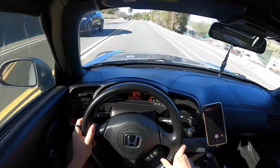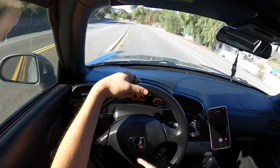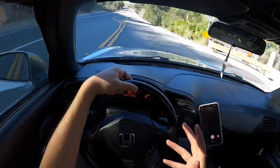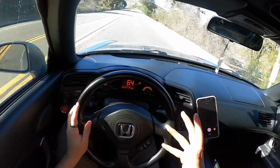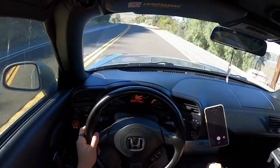You'll never catch me falling asleep behind the wheel on this thing. And that's what I love about it. Some other cars I drive, I'm falling asleep behind the wheel. But this one, so loud and everything's vibrating. Everything is so lively that I am very attentive. And I love that.